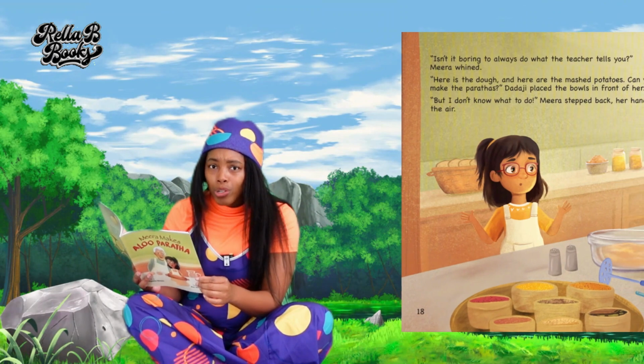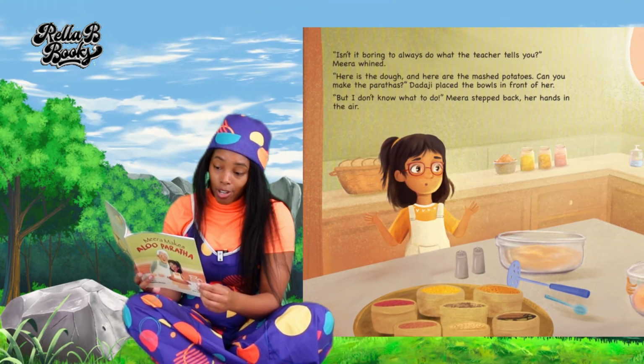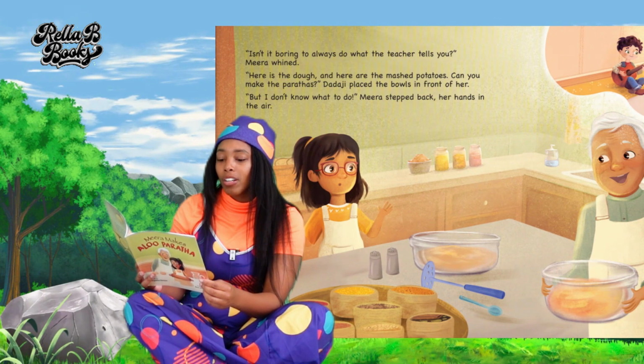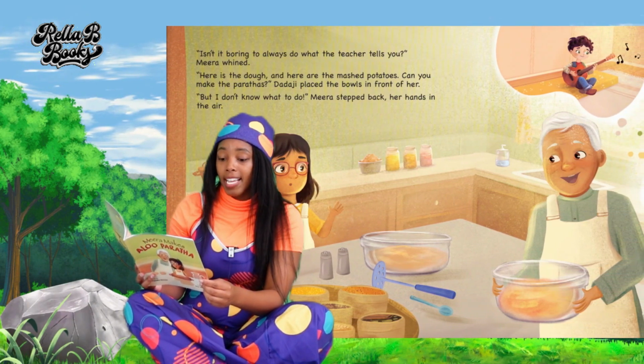"Isn't it boring to always do what the teacher tells you?" Meera whined. "Here is the dough. And here are the mashed potatoes. Can you make the parathas?" Dadaji placed the bowls in front of her. "But I don't know what to do." Meera stepped back with her hands in the air.